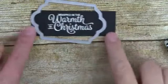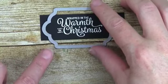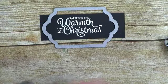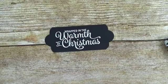Ooh. There you go. Okay. Excellent. I am lining this up just like this and running that through the Big Shot just like that. Hold on. When I am done, it'll look like that. Yay. And that's what we want.